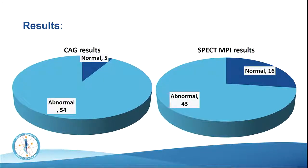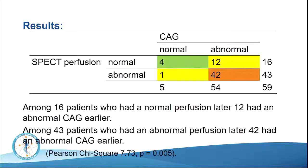So finally, for this analysis, we got 5 patients having normal coronary angiogram, and 54 patients having abnormal coronary angiogram, while the SPECT MPI result was abnormal in 43, and 16 patients had normal SPECT MPI results. So we put this data in a 2x2 table, and we can see that of 16 patients who had a normal perfusion later, 12 had an abnormal coronary angiography earlier, and among 43 patients who had an abnormal perfusion later, 42 had an abnormal coronary angiogram earlier.